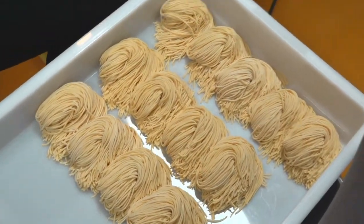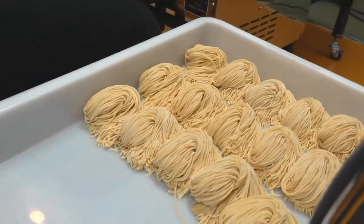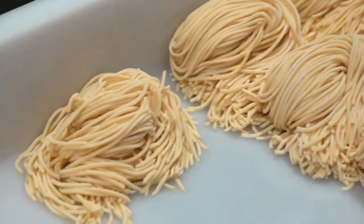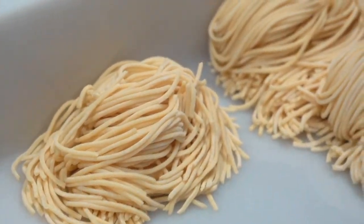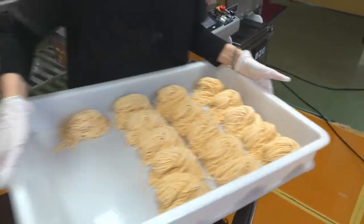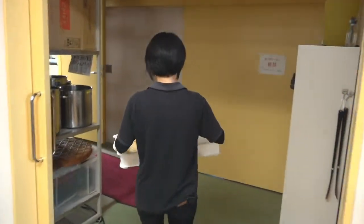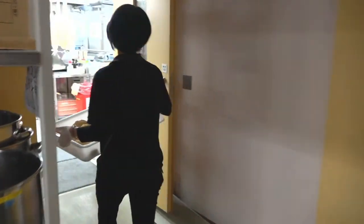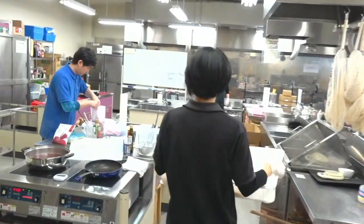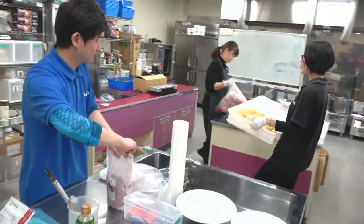So now we have unique craft pasta that we made from scratch in the Richmond Gold One machine. Beautiful pasta. We're going to bring this beautiful pasta to our kitchen, where we're going to show you some dishes that you may want to start serving next week.